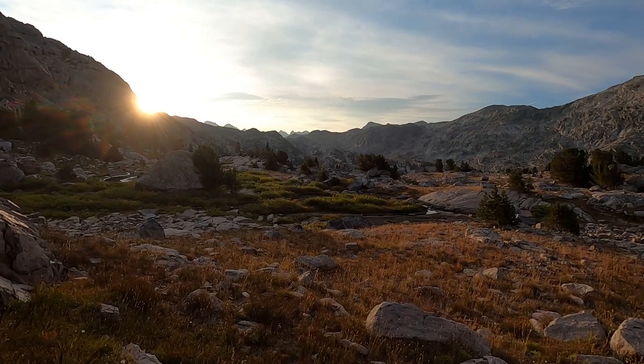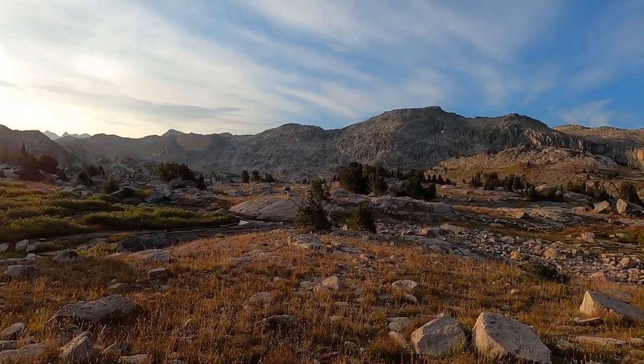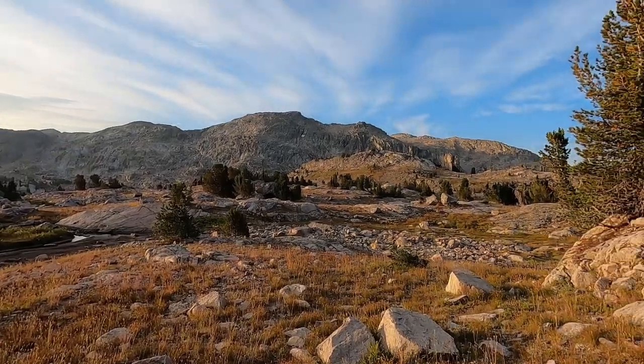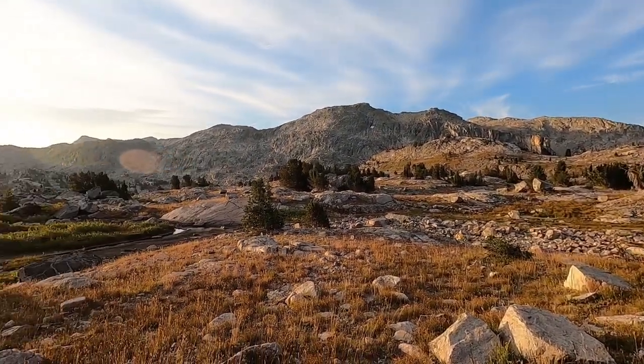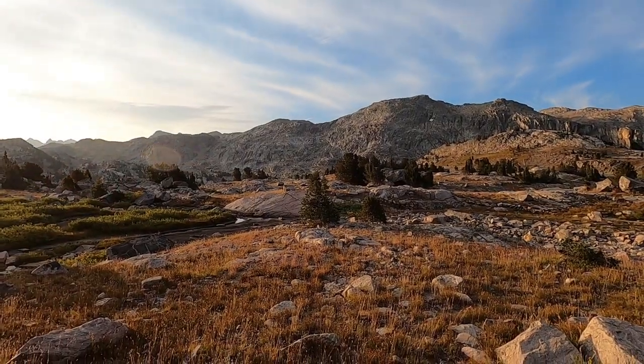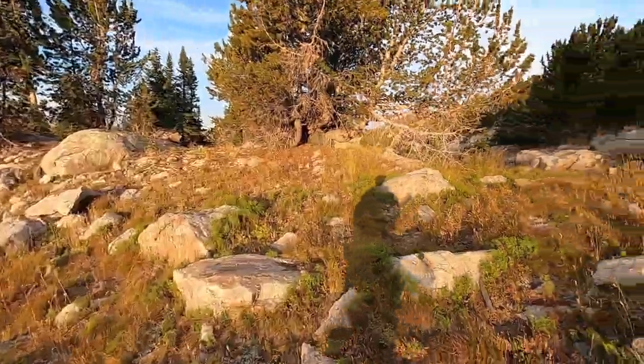Right now we're looking to the east, obviously, because the sun's in the camera. Now we're pointing more to the south at these craggly peaks. So, yeah, this is it.